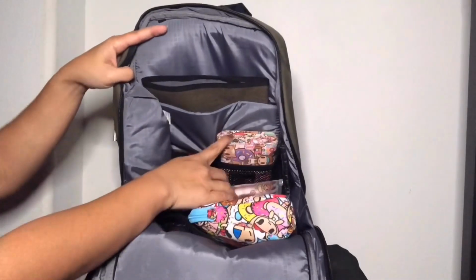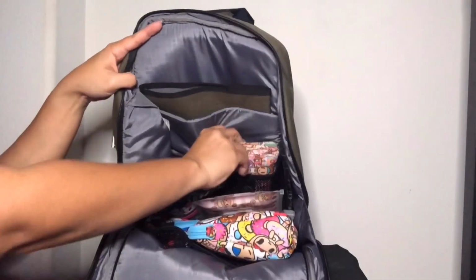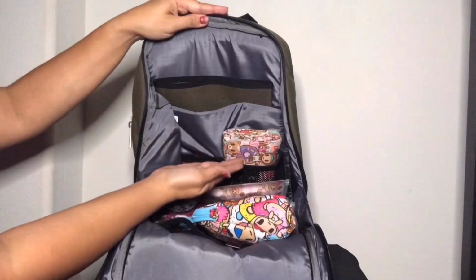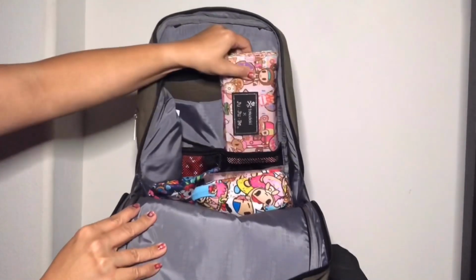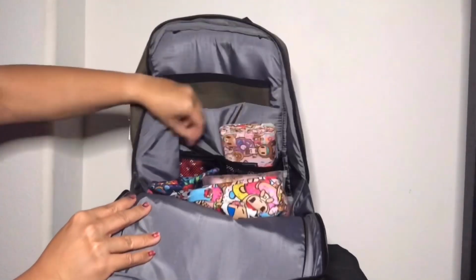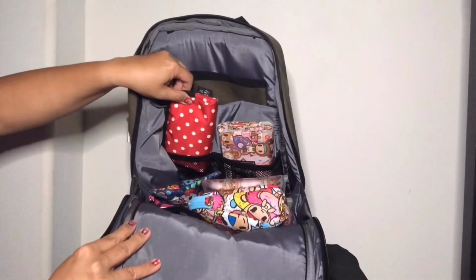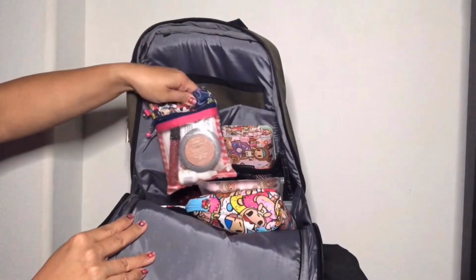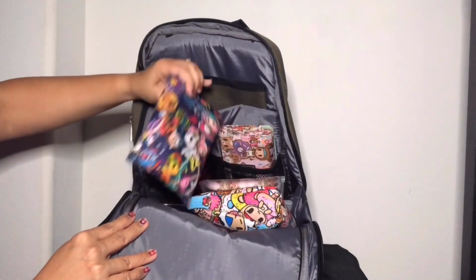So I have the base packed up with my usuals as my diaper bag for every day. Right here I have my Be Rich in the Donatella Sweet Shop print. Next I have a black ruby small set piece with feminine products. And I have my little makeup bag, custom made.